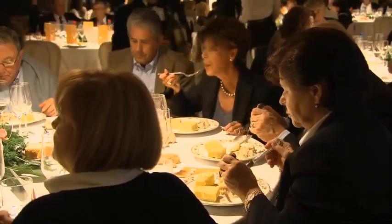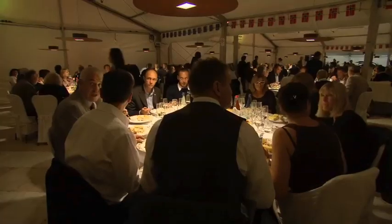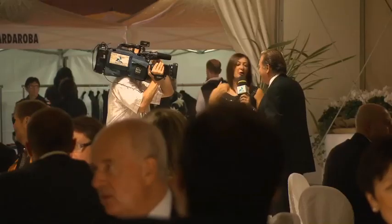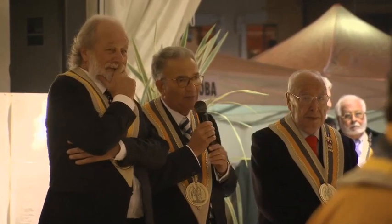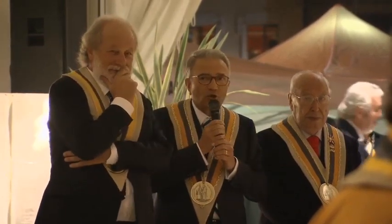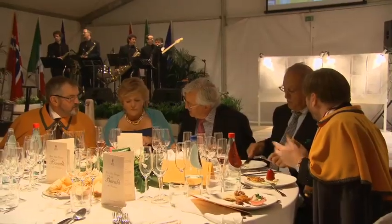And this is what everyone has gathered here to celebrate in the annual Stockfish Festival here in Sant'Drigo. All the dignitaries have come from Norway and from Italy, and lots of other people as well. And it's strange for a Norwegian to be here. Everyone is gathered here to celebrate a fish from Norway.